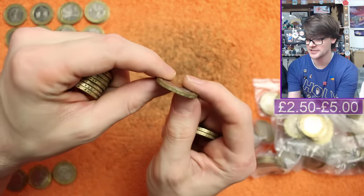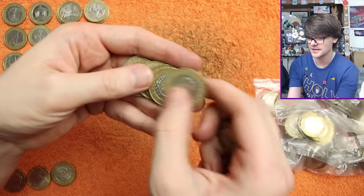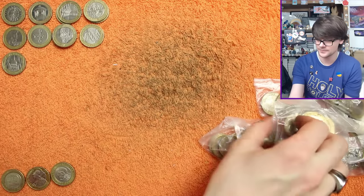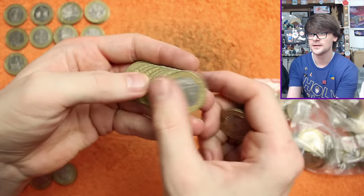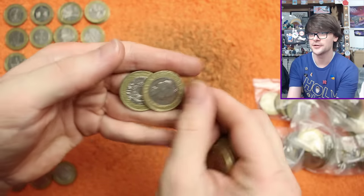Okay, Shakespeare Tragedies. Edge inscription is correct. Sadly, no added value for the edge inscription error. Again, would be a very cool coin to find another one on. I've only found the one, but I say that, I think just finding the one is lucky enough.